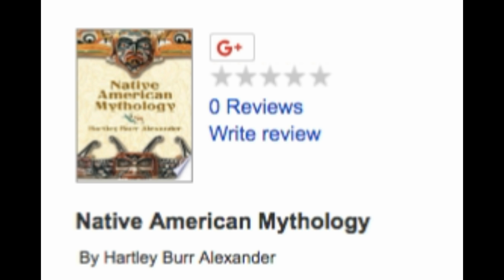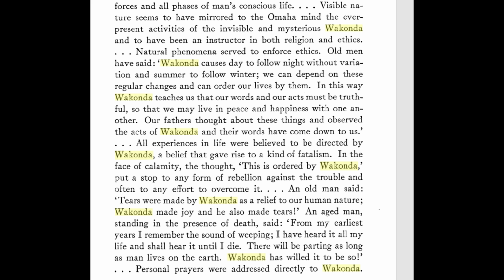Native American Mythology by Hartley Burr Alexander. Visible nature seems to have mirrored to the Omaha mind the ever-present activities of the invisible and mysterious Wakanda, and to have been an instructor in both religion and ethics. Natural phenomena serve to enforce ethics. Old men have said Wakanda causes day to follow night without variation and summer to follow winter. We can depend on these regular changes and can order our lives by them. In this way, Wakanda teaches us that our words and our acts must be truthful, so that we may live in peace and happiness with one another. Our fathers thought about these things and observed the acts of Wakanda, and their words have come down to us.